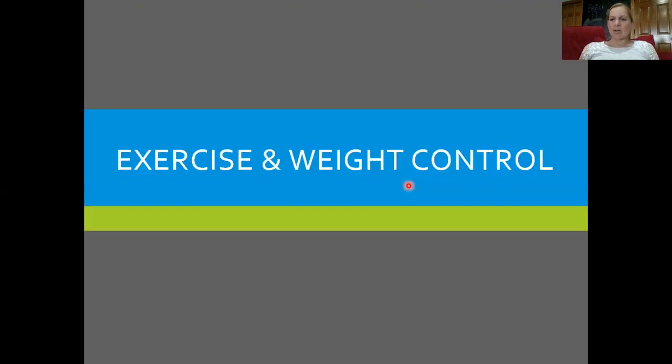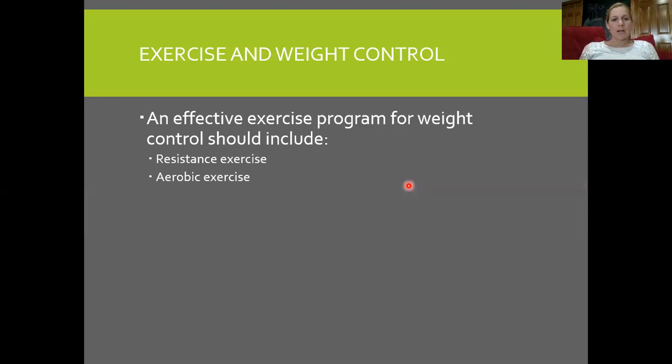So again, let's think about the role of exercise as it relates to weight control and weight management. That's kind of our last section associated with this unit on weight management. So again, when we think about an exercise program that's appropriate for someone who's interested in weight loss, this program should include both resistance exercise and aerobic exercise.